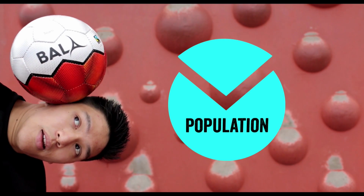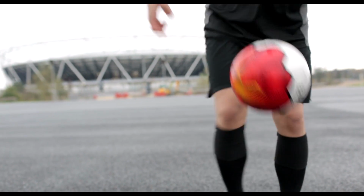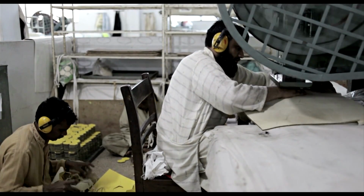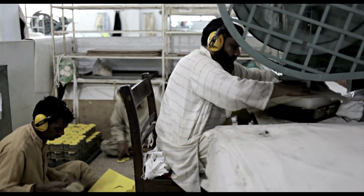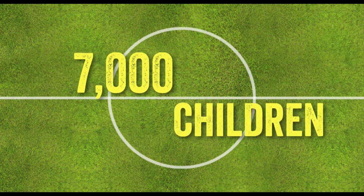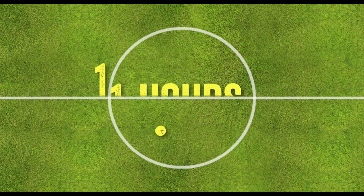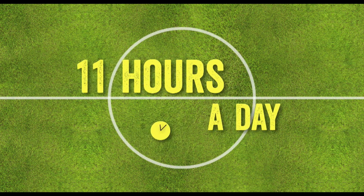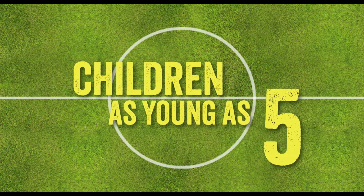But in 1996, when the eyes of the footballing world were watching the European Championship unfold in England, Sialkot hit the headlines for all the wrong reasons. It was reported that about 7,000 children were working up to 11 hours a day stitching footballs in the Sialkot region alone, including children as young as 5.